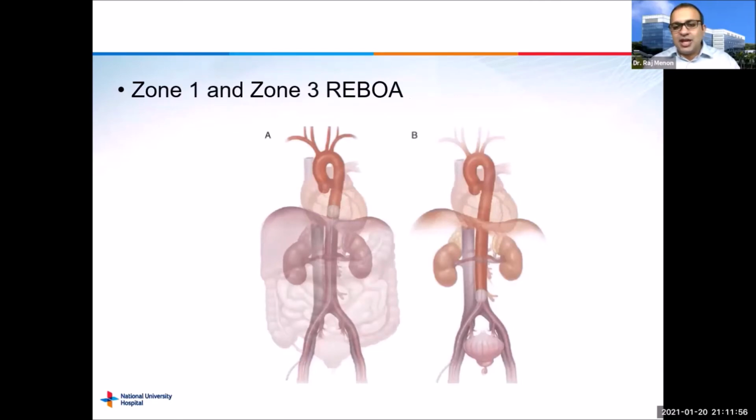Zone 1 REBOA means parking the balloon just supradiaphragmatic, and this establishes some afterload for the heart so that you can get some diastolic filling and to supply the brain. Zone 3 REBOA in particular is quite useful if you are worried about pelvic bleeding and non-compressible groin bleeding as well. And parking a balloon here reduces the ischemic burden to the rest of the visceral vessels, but at the same time helps in reducing flow below. And we'll talk a little bit about this moving on.